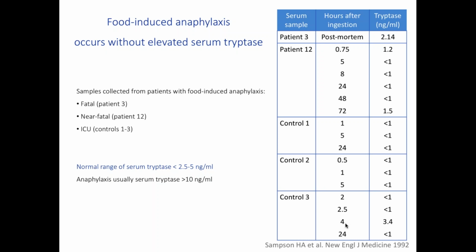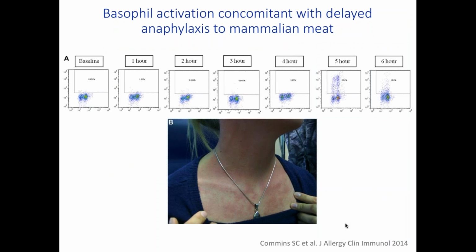in food-induced anaphylaxis. And more recently, in this elegant study by Scott Commins and Tom Platts-Mills, they challenged patients that had IgE to alpha-gal with red meat, and showed that the basophil activation coincided with the development of symptoms during the oral food challenge. So the patients were challenged with red meat, and blood was drawn hourly during the challenge, and they could see the ex vivo basophil activation at the same time that symptoms developed during the challenge. So again, supporting the relevance of basophils in these allergic reactions.